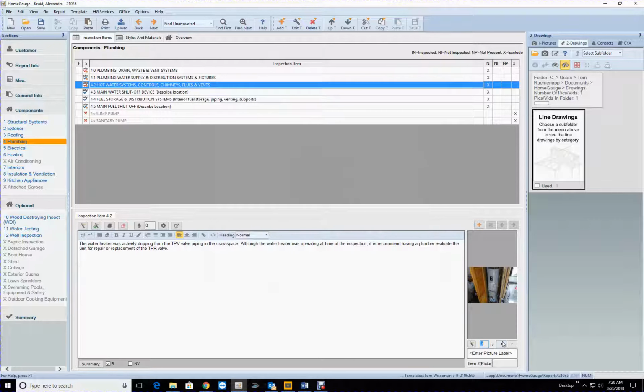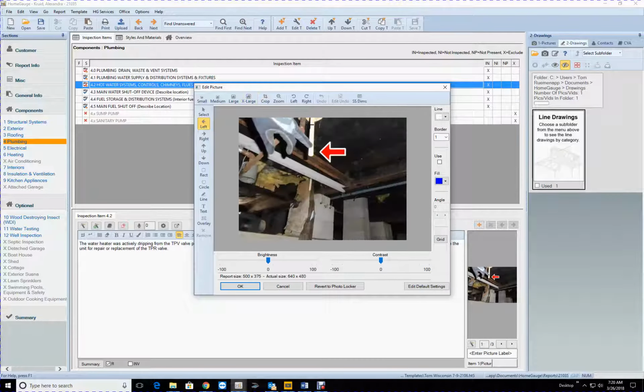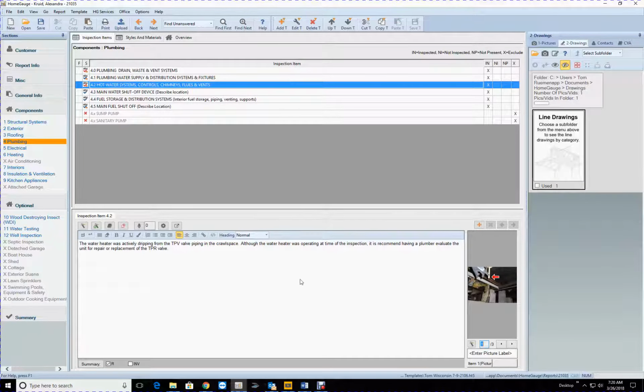Okay, so let me see if we see anything underneath here. But typically you'll see like a metal vent under here. I think they see right over here. That must be it right there, maybe. That might be it right there. See it right here? That's probably the vent underneath the water heater. So, good. Just want to make sure you're aware of that.